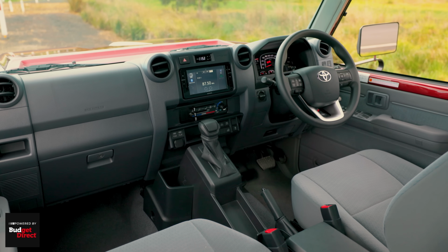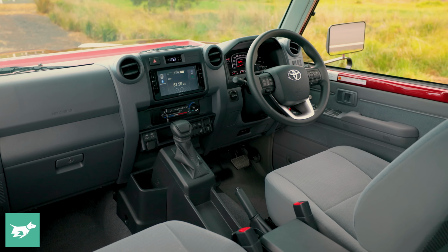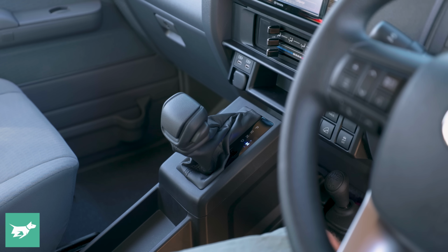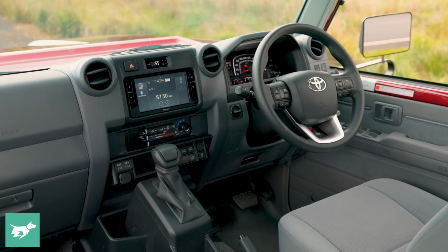Moving inside, there has been a refresh to the interior, nothing too drastic, but there's now a 6.7-inch touchscreen with wired Apple CarPlay, which is going to move the smartphone mirroring game forward, I guess, a little bit. Plus, the 70 series also picks up the automatic transmission shifter from the 300 series Land Cruiser if you go for the 2.8-litre diesel 4-cylinder option.